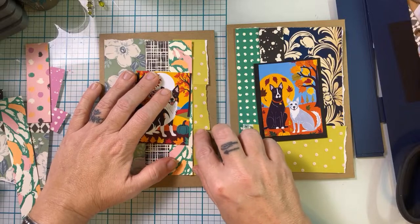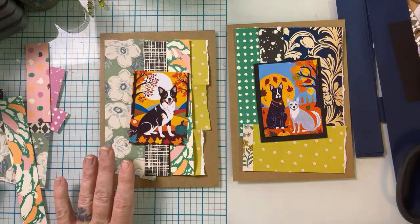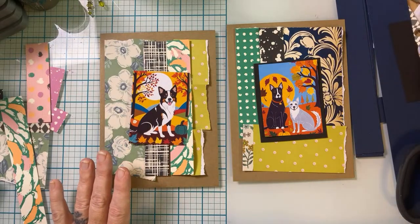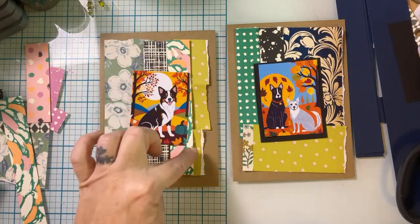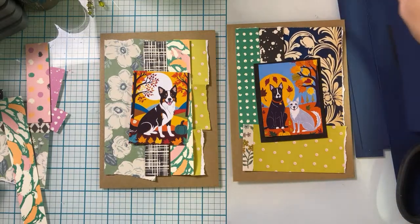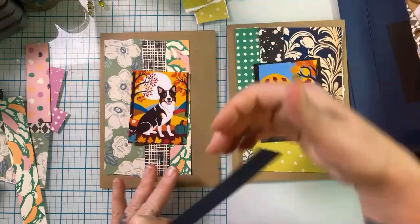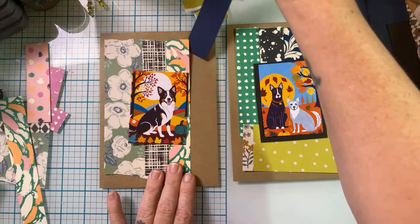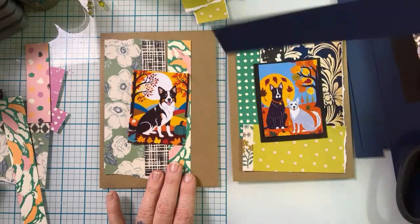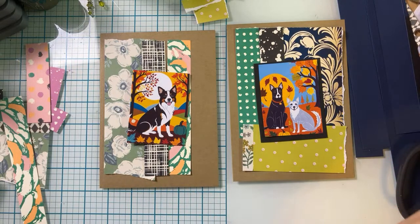Can we do that? I think we can do that. It is a scrap card after all. Let me see if I have any bigger scraps though. That's a little scrappy extreme for me. Oh, well, we have these blue. That's kind of taking the scraps to the extreme. I don't like the blue. I'm gonna keep digging. Goodness knows I've got the scraps.